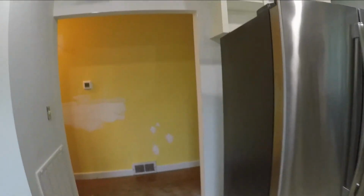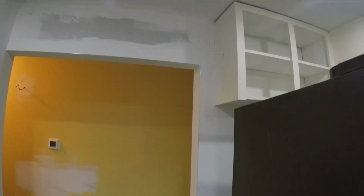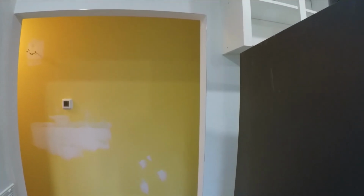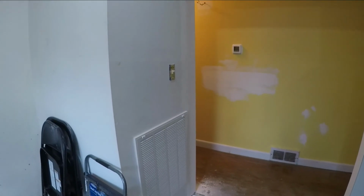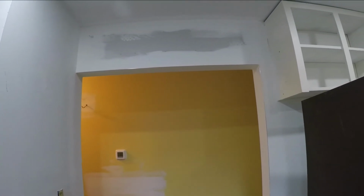And this is some sheetrock that I've actually done, and it's taken me a little bit. I'm not a pro at it at all, but with a little bit of sanding and coming back and doing some coats, it's really starting to shape up and look excellent.